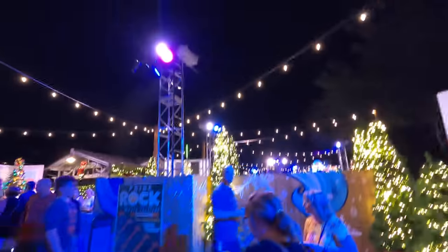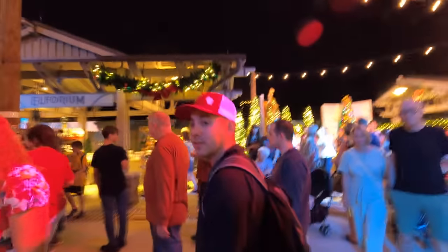Definitely a fun tree trail this year. A lot of new additions that I could see all around. Love the decor, love the lights, and I love all the shopping that you can do along the way. Even over here, there's more of those shopping areas.